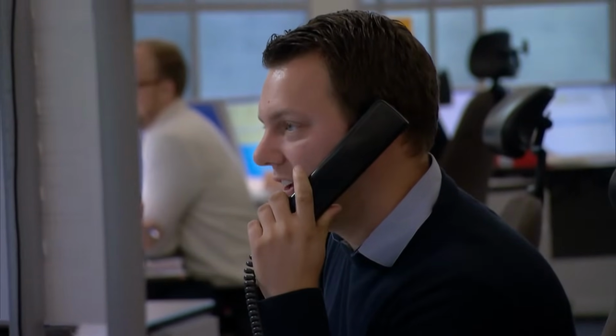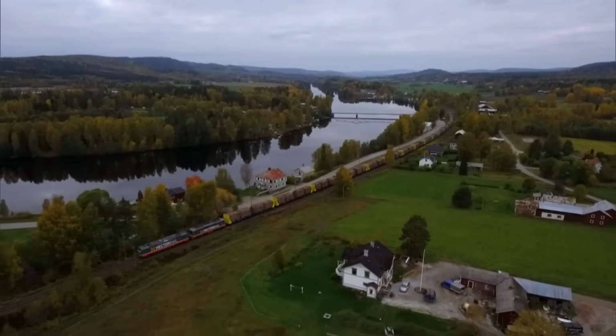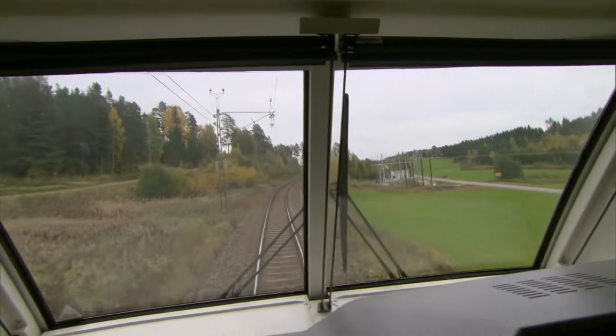It's a domino effect, so maybe they have to wait at the side for other train meetings or passing trains. While Anders rejigs the track's schedule, 45 kilometers outside Anya, Lena is entering a hilly area that will test the power of the Vectron locomotive.